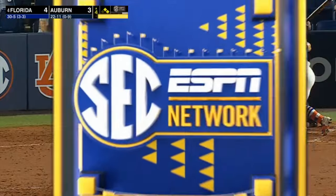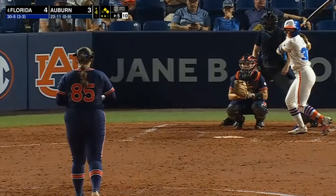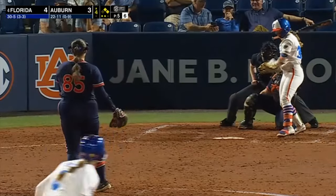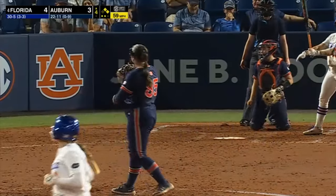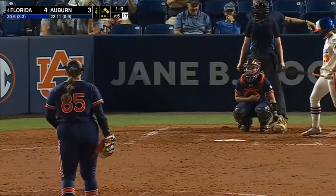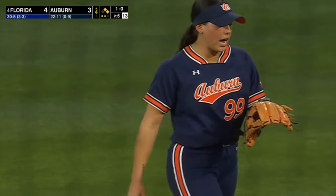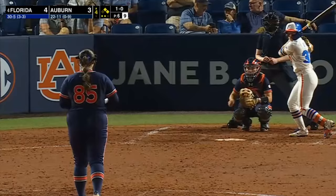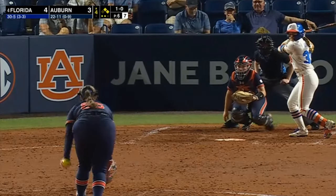And Auburn did the shift. They've seen the numbers. Walsh typically a pull hitter, but you can't help but think, hey, if Auburn doesn't put the shift on, that was right where your second baseman, Rose Roach, is always lined up. That could have been a ground ball to get out of the inning. Right. The routine play turns into a 2-run hit. So 4-3, the Gators lead here in the 4th.